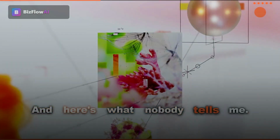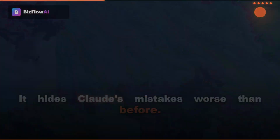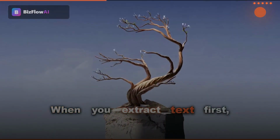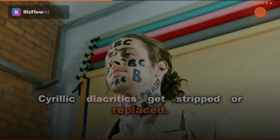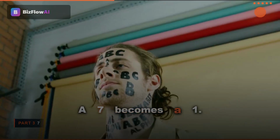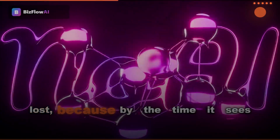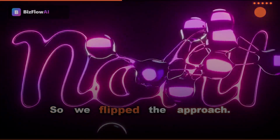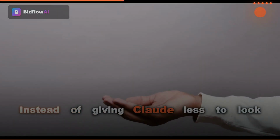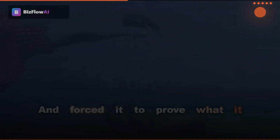And here's what nobody tells you about pre-extraction. It hides Claude's mistakes worse than before. When you extract text first, merged cells silently collapse into one field. Cyrillic diacritics get stripped or replaced. A 7 becomes a 1. And Claude has no idea anything was lost, because by the time it sees the text, the damage is already done. So we flipped the approach. Instead of giving Claude less to look at, we gave it more, and forced it to prove what it saw.